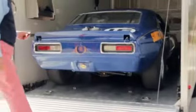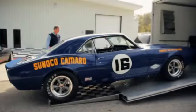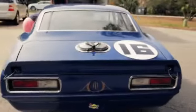The street Camaro, frankly, was a terrible race car. So it took a lot of engineering to make these cars handle well and run well. And those guys were just good enough that they could do it. I mean, there was some very, very creative engineering that went into these cars.